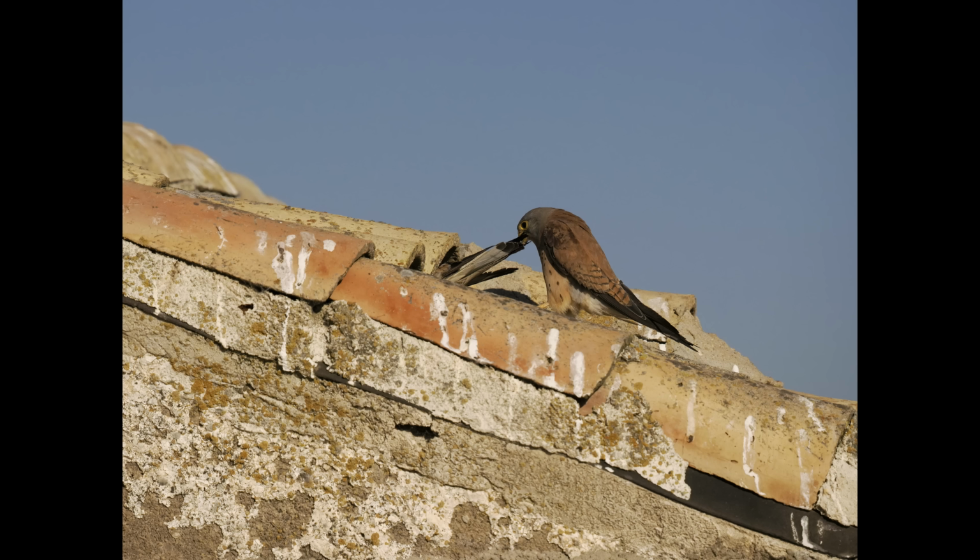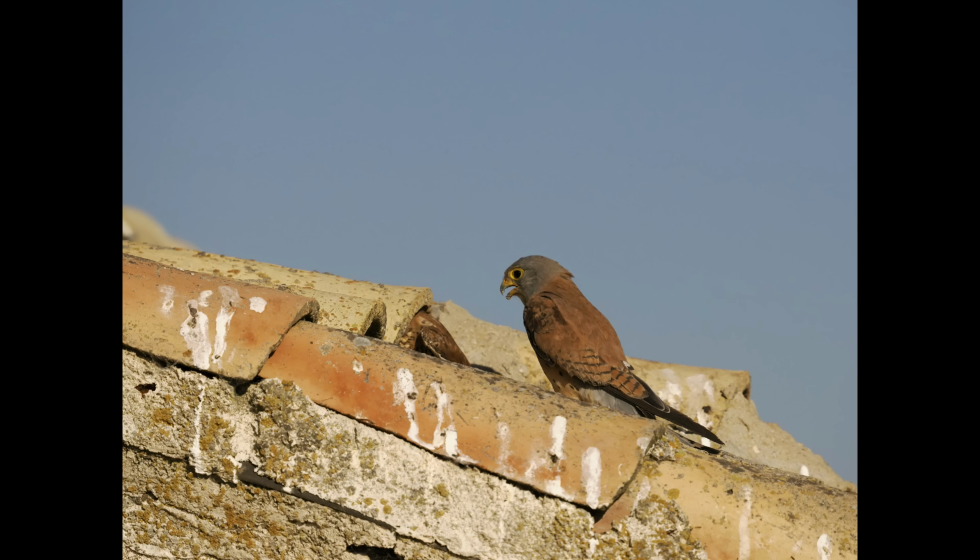Here you can see the one bird's pulling at the other bird's tail. He's trying to pull him out of the nest hole. This is two males having a squabble.